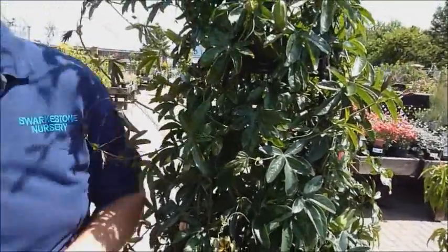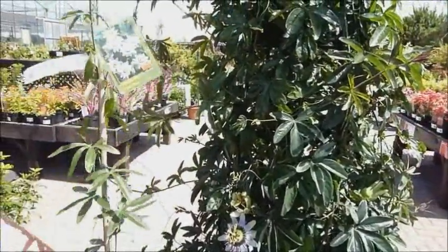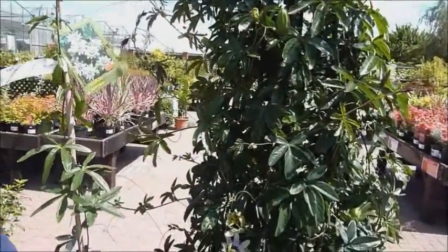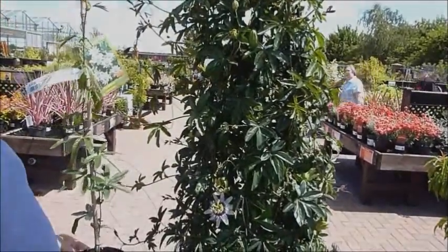When you buy this plant, it comes as a little plant of about 2 feet high, but it soon would make that sort of size within a month or two. Very, very quick growing plant, and a very, very good showy plant.